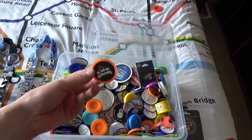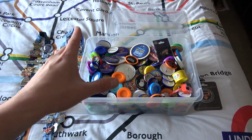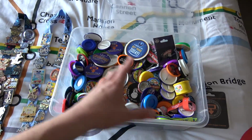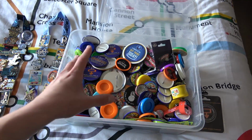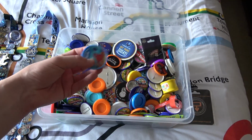I remember stuff like House of Monsters came out, and everyone was like, oh my god, especially Merlin annual pass holders, they love pin badges. Me myself, I'm not a massive fan of them, even though I'm an annual pass holder myself. But when I worked there, I managed to get quite a lot of different ones just from swapping them with people and stuff.